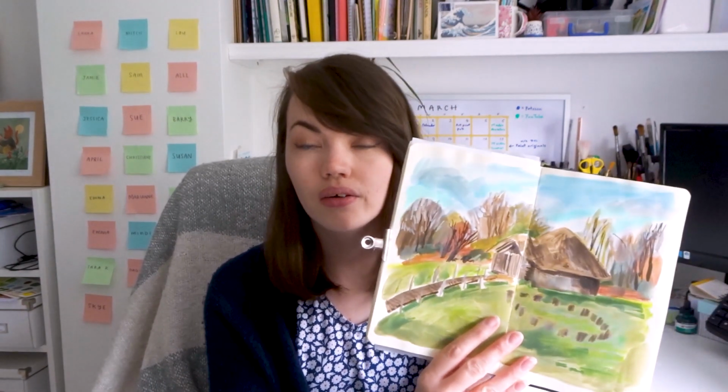And I am pleased with how it turned out, considering it is a plein air piece. It feels very rough and loose, and I think that's often because I feel quite constrained with time, as well as like the weather and things.